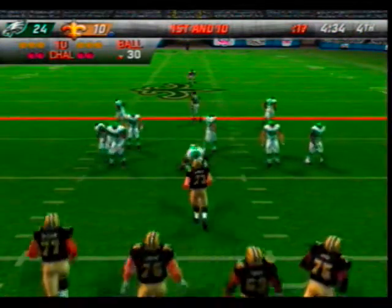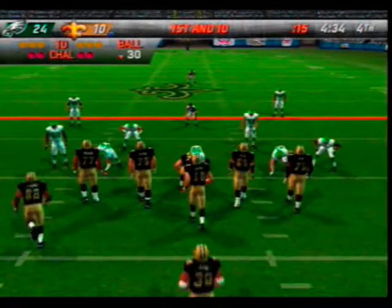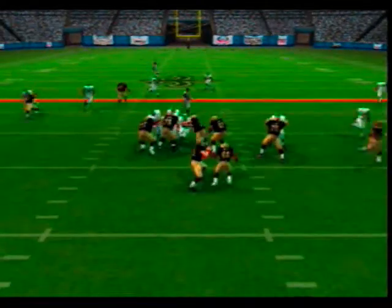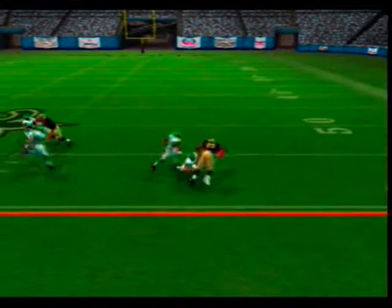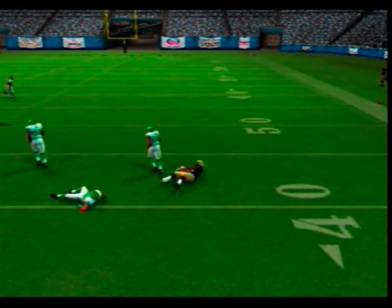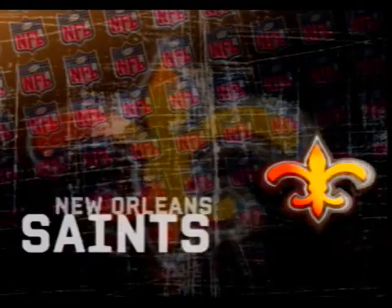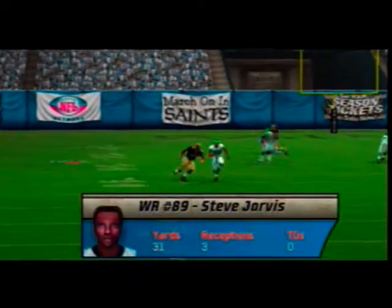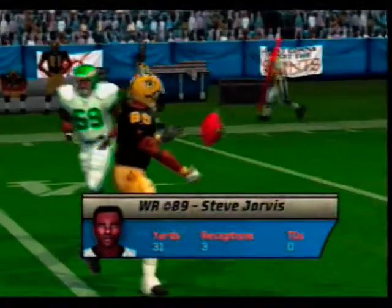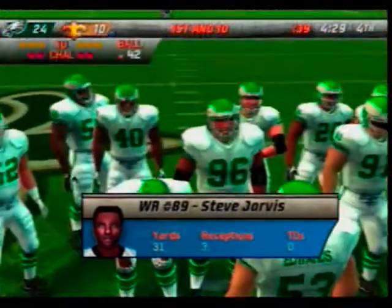Ball on their own 30. Ball on the 30-yard line. Not today. They'll go from the I formation. They'll bring the blitz. Williams comes up to make the play. At the 42. Perfect execution to get this first down. Look at it here. He knows how far they have to move the chains, and he gets it by making the right decision and laying it in there like that.